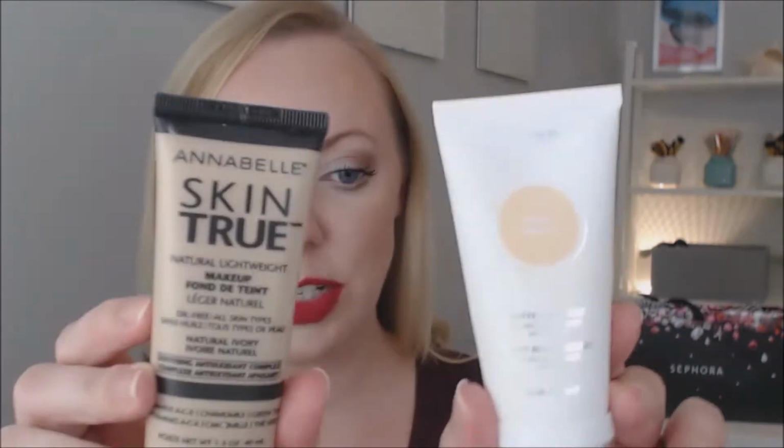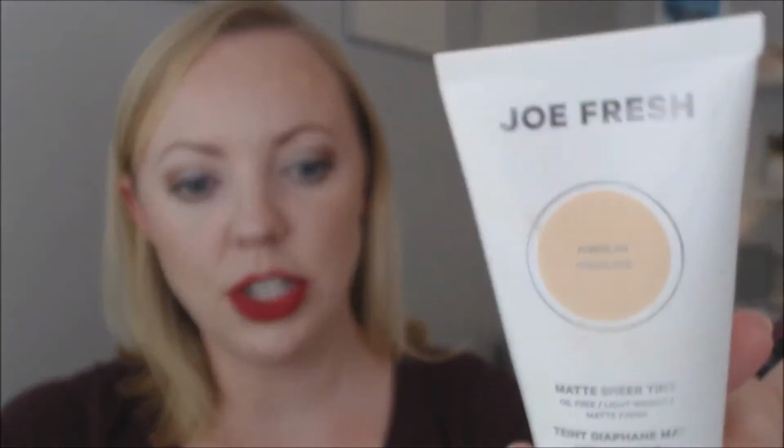Okay, so I'm going to go ahead and start with the two foundation products that I picked up when I was in Montreal. I got the Joe Fresh product here in the shade Porcelain, and it is their matte sheer tint. So this is a very lightweight foundation, and it's a matte foundation. Now, I don't find this to be truly mattifying. I think upon application, it's pretty mattifying, but after a while, it gets sort of a greasy feeling, which kind of defeats the purpose, in my opinion, of a matte tint.